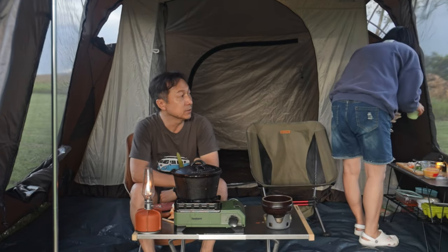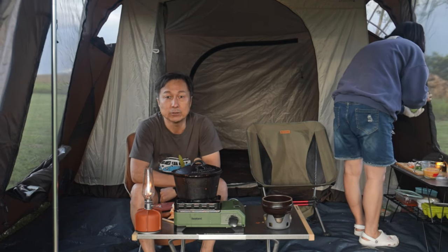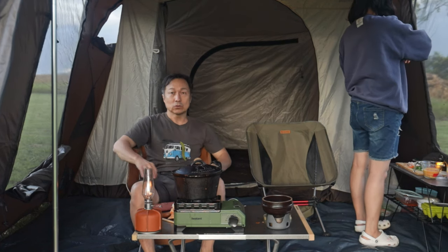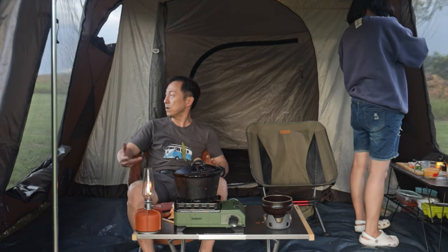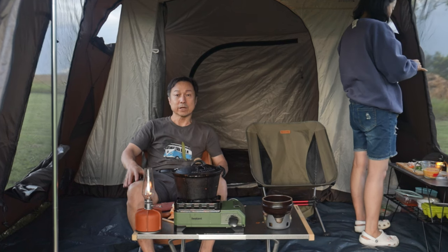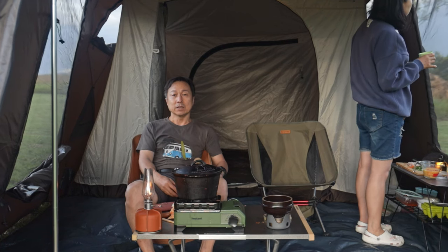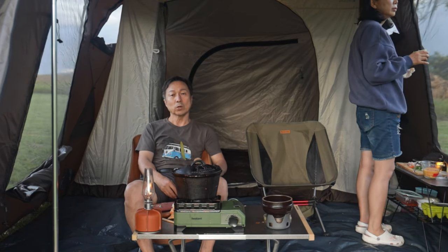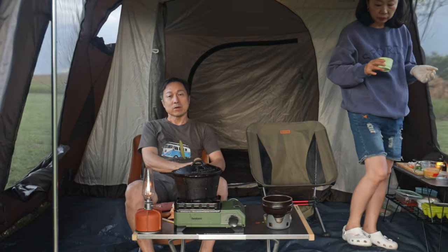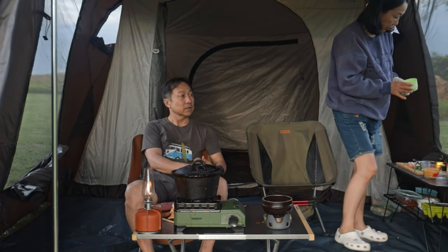Wow, it's very windy today. So today we brought the IDOOGEN docking tent. It is very good to block the wind from outside, and it's very cozy in here. Today we came to the campground named the Olive Farm, which is located in the Kulgan. It takes only about 1 hour from our Brisbane city, and it's very cozy and very tidy, well maintained.